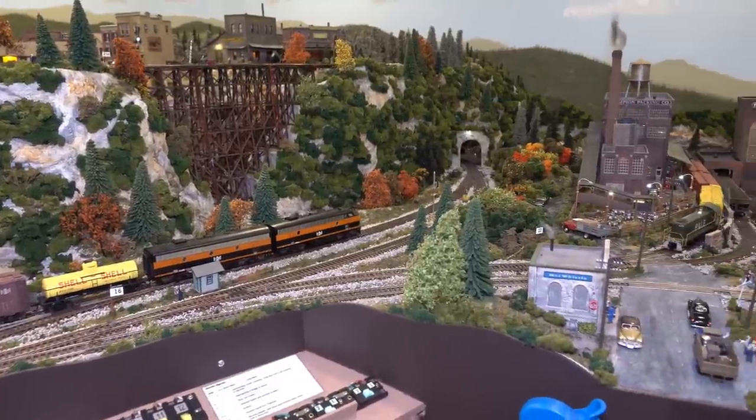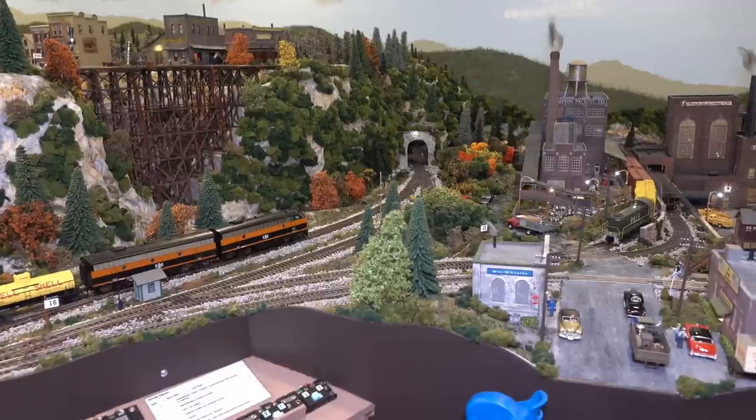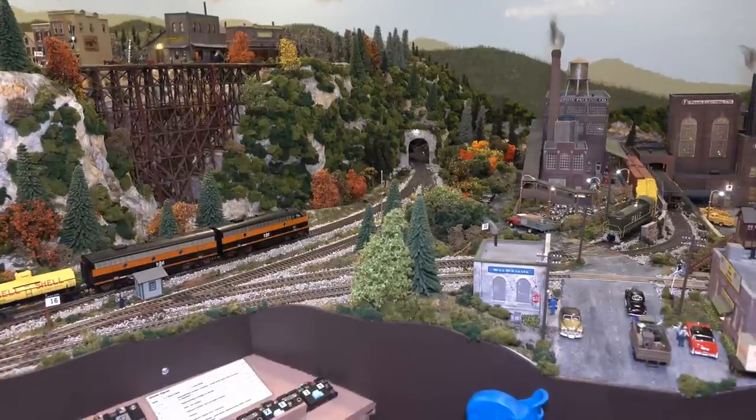All right, so we'll continue on over here. So as long as you're here, right here in this corner, stay right where you are. Yep. Let me flip this on. I think the power's on.